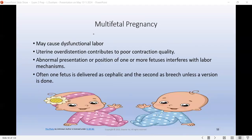When you have twins, this can cause a dysfunctional labor. Remember we talked about labor dystocia. The uterus can get overdistended, which then leads to poor contraction quality. So you could get her delivered, and then you have to worry about her fundus staying firm, because the uterus was overdistended because it housed two babies, and it's a lot of weight, and the uterus can stretch. Now the babies are delivered, and the uterus has to go back down.